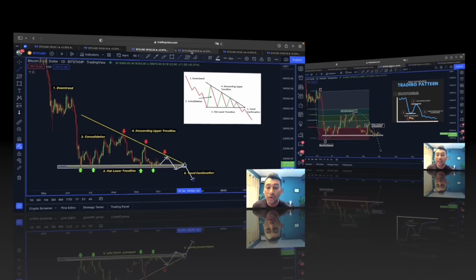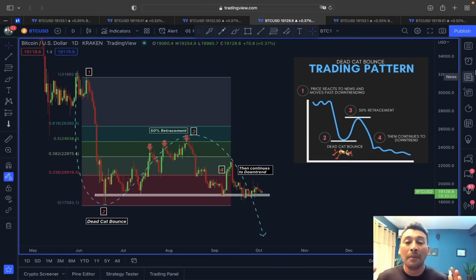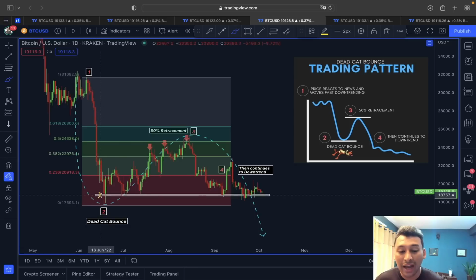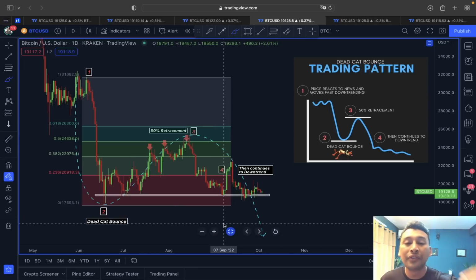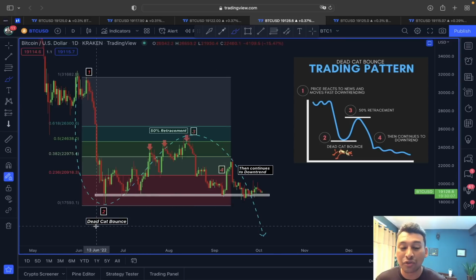Why? Because we know even the dead cat bounce scenario here in a daily time frame is playing out perfectly, and also indicating once the support which we have around this 18 to 19,000 gets broken, then there could be a free fall type of scenario where the price is going to follow the original trend, and in our case the original trend is clearly heading towards this lower target area.